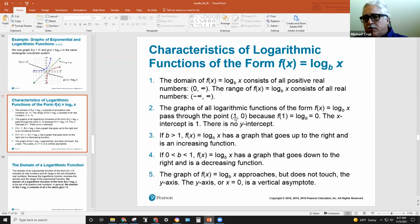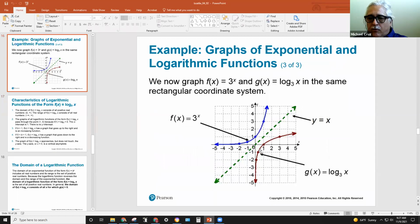All basic logarithmic functions are going to go through (1, 0), because remember, the counterpart, the inverse function, goes through (0, 1). And therefore, there's no y-intercept. It's never going to get to that y-intercept because that's x equal to 0.